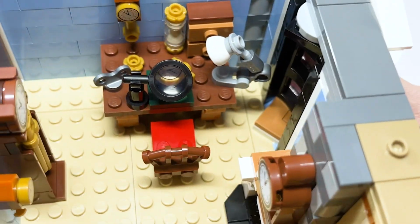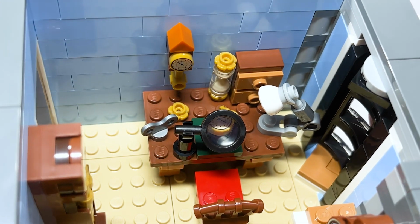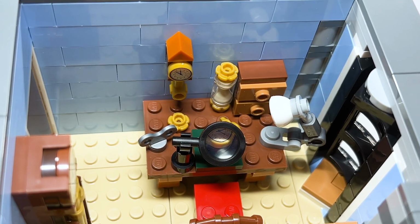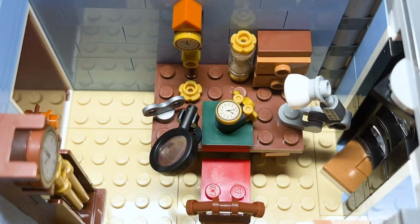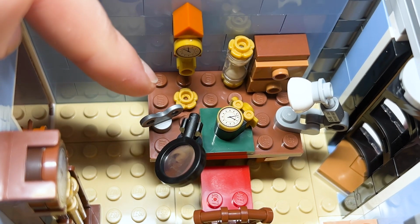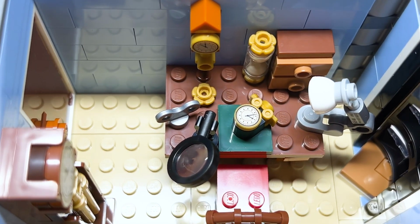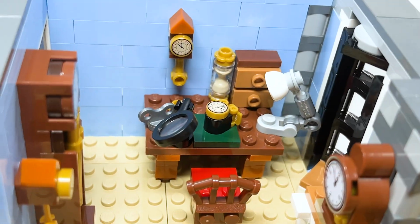Over here on this wall, you've got another little hanging one, as well as a little workbench here. I like this lamp. Reminds me of a little Pixar lamp. Perfect little minifigure scale build there. Underneath the magnifying glass, you've got this little watch or clock there again that he's working on. I like the use of the little flower petals for gears. That's so smart. That little dial as well. You've got an hourglass piece there too.